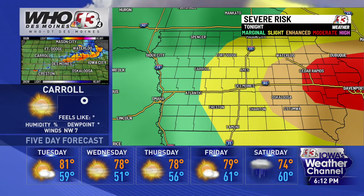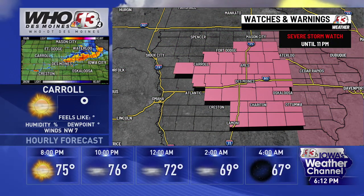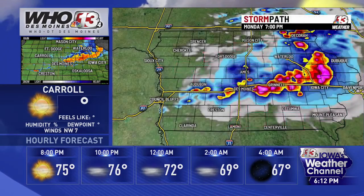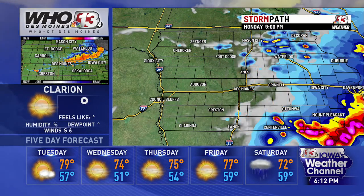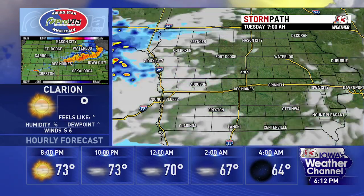I do think as this frontal boundary continues to move off to the east, we will see some stronger storms in eastern Iowa. There is a severe thunderstorm watch in effect until 11 p.m. for a good part of the state. This is what we think radar will look like at 7 p.m. Again, strong to severe thunderstorms in between Grinnell, Ottumwa, near Iowa City, and Dubuque, but things calming down across central Iowa here by 10 p.m. And by early tomorrow morning, we will start off with some sunshine, and it will be noticeably cooler.